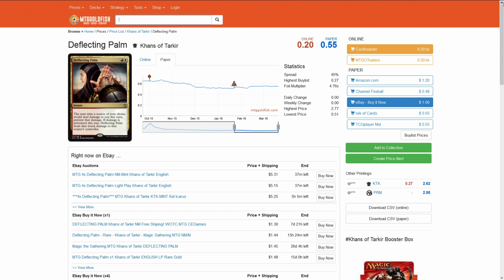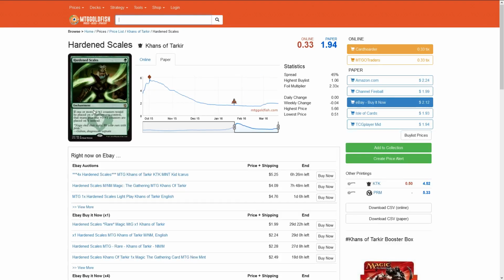So I think the Deflecting Palm, again, will always be a nice little sideboard option, and these types of cards 1, 2, 3 years down the road will be $1, $2, not 50 cents. So I think Deflecting Palm is a great one to pick up. Hardened Scales is my next pick.